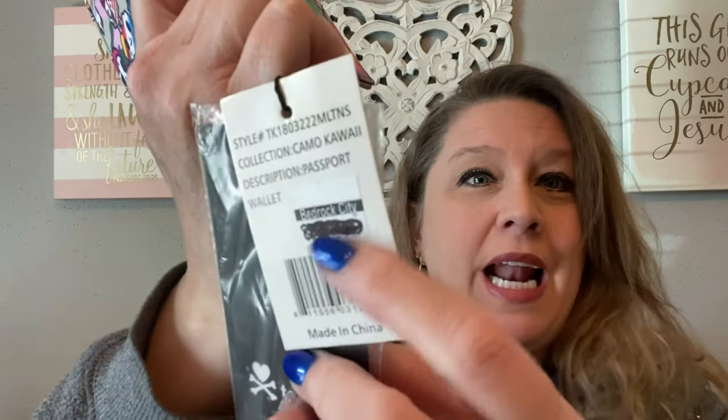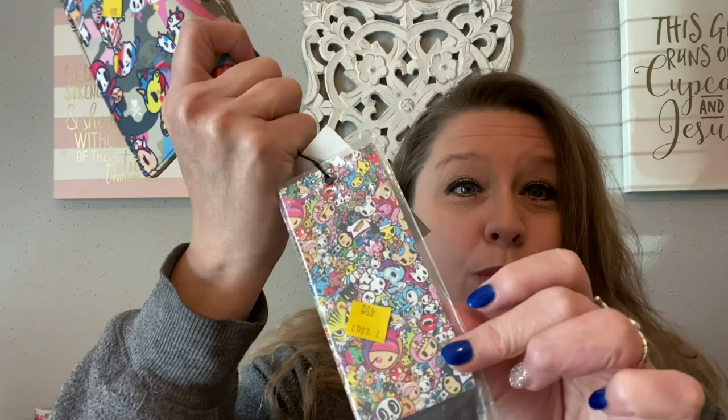Okay, the other thing that I got, you saw me go back and forth about this, but I did end up getting the little passport wallet, even if I use it for myself. It does have a price tag on it. I can't see what the price was. It was from Bedrock City. It is made in China, has the original tag on it as well. It says collection is camo kawaii, and it's a passport wallet. And it's in wonderful shape, except for what Goodwill wrote here.